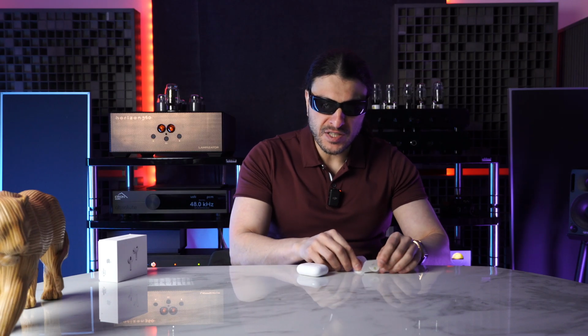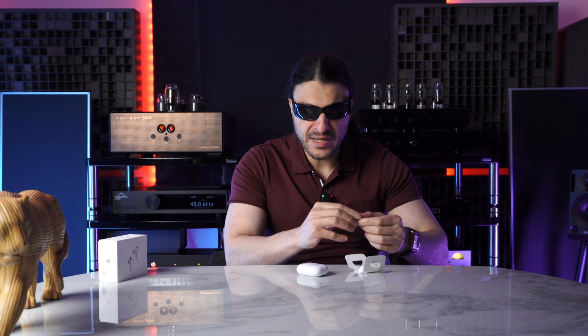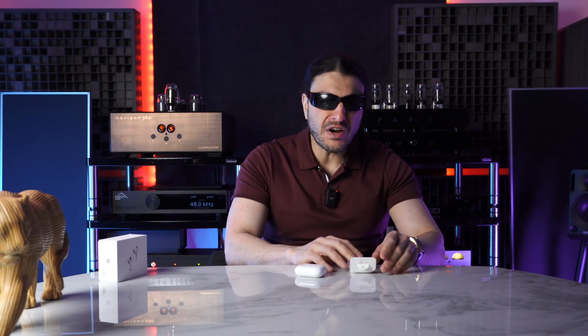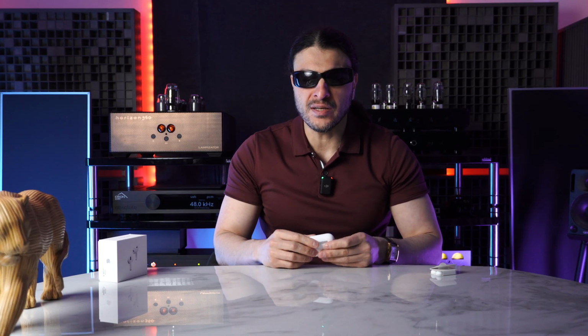The material of the tips has changed somewhat. It's a bit more rubbery and a bit more matte feeling at the same time, so it sticks to the ear canal. Takes about 10-15 seconds to warm up, then it will seal the ear canal very nicely. So noise cancellation is assisted by those tips, definitely.